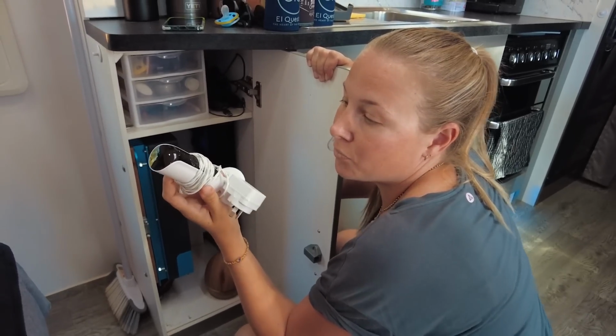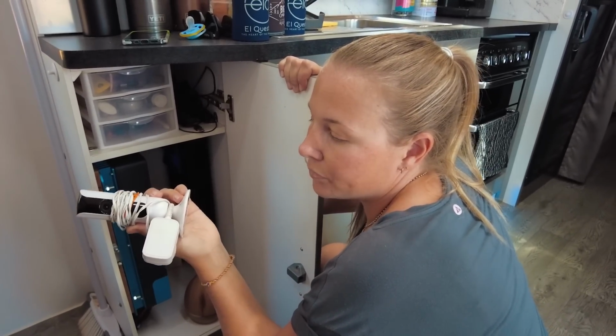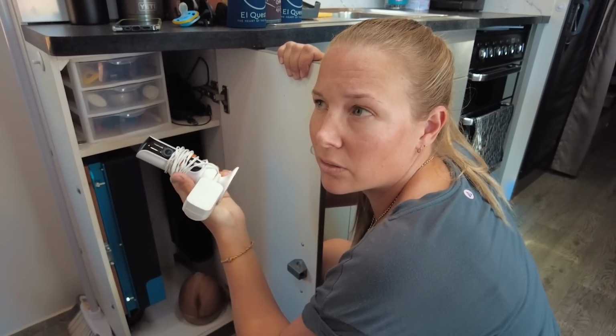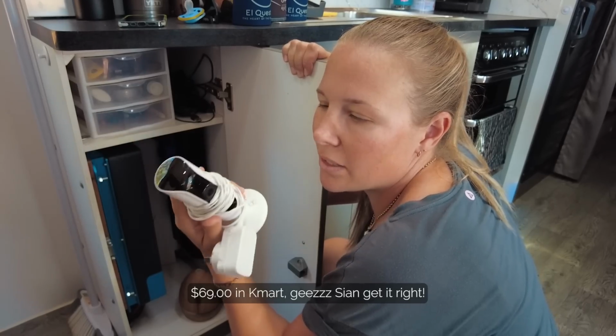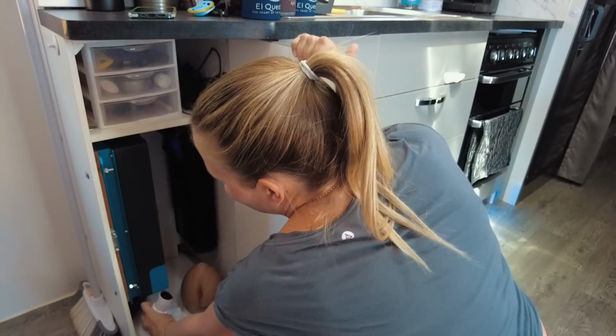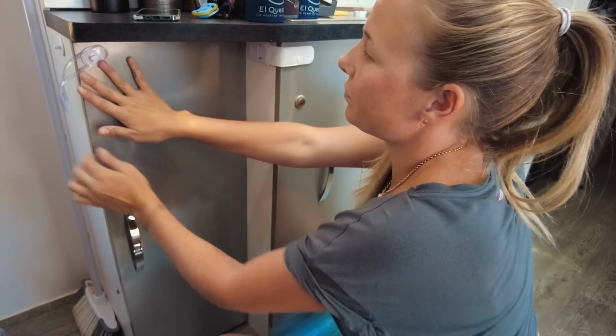Yeah, so it gives you motion detection, noises, all that sort of stuff. It's actually really impressive. It's a pretty cool little product. It was 50, or no, I think it might have been 99 at Kmart. Perfect. So yeah, moving on.